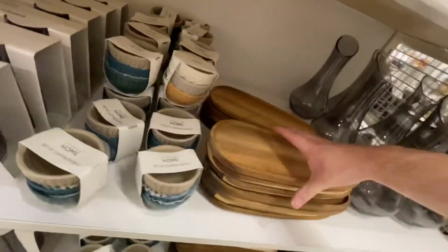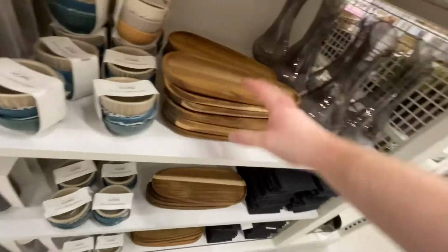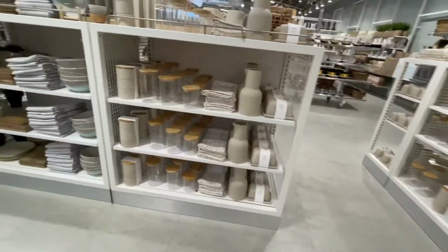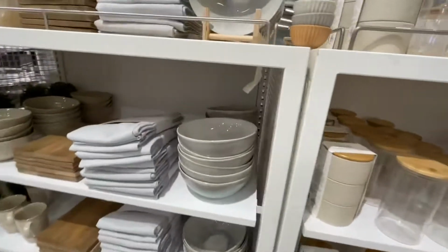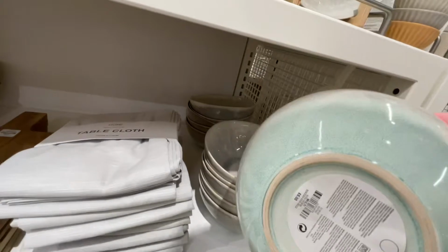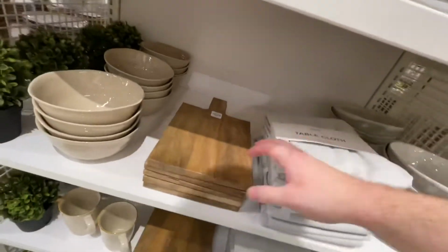So it's stuff that has been repeated. The shelves look full, but a lot of it is repeated throughout the store. It's kind of the same stuff in a lot of cases. This bowl here I thought was really nice. Very heavy for a bowl, so I'm guessing you'd only buy one and have it as a serving bowl, but that was really nice. Out of the grey to teal ombre.